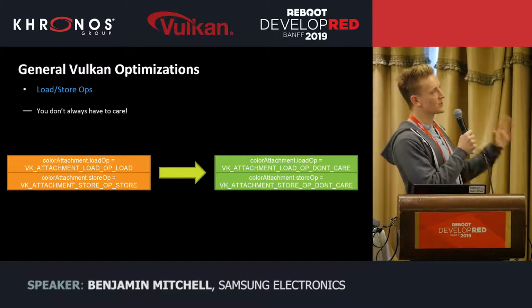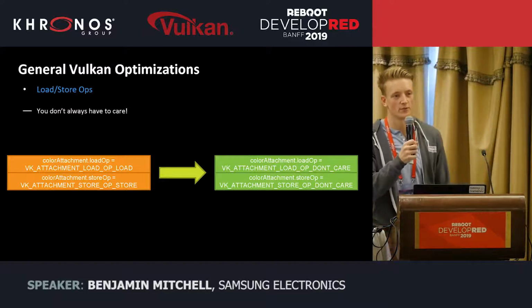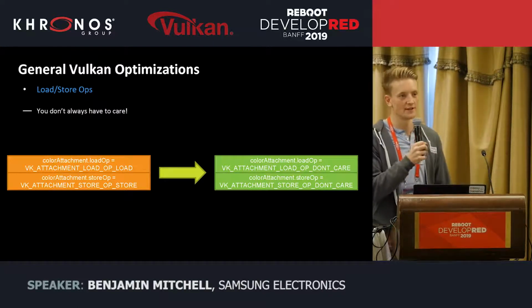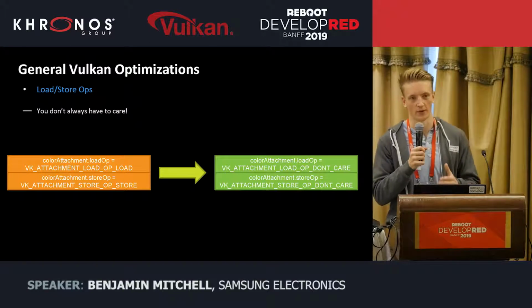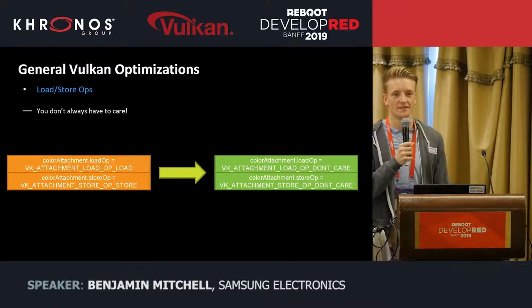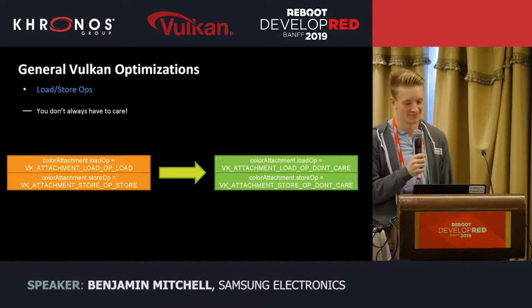This is actually mostly a problem because of people moving from desktop and console to mobile. On desktop and console, this is not an issue. Bandwidth is not a problem, or at least not as much. On mobile, this is really huge and is often something that becomes a core bottleneck for an application that people don't realize. So my rule of thumb is if you don't care, then obviously don't care. A lot of the time you can just try this and see if your application breaks when you don't care. It's the easiest way to check. Not a very good debugging strategy, but it works.